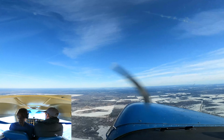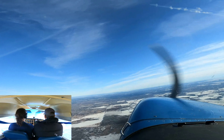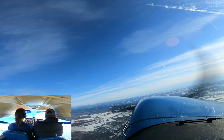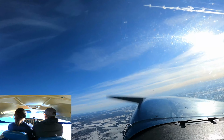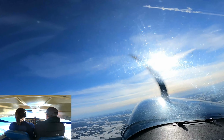Okay. We'll go into our 20 degrees of bank. We're in our climb. We're just pulling back. We're not paying attention. Somehow we've got to control that rudder. We're pulling back. More rudder. There's a stall horn.